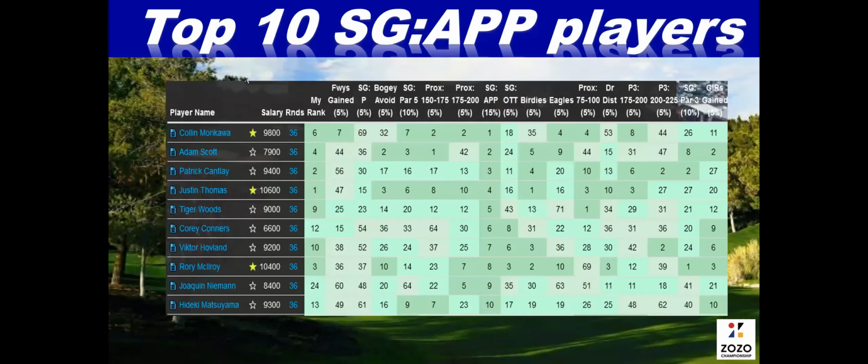So with that being said, what I added was really just the par 3 scoring to my model. And for this, I just wanted to look purely at who's been the best with the approach. And I already had it weighted 15% in my model, knowing approach was going to be key either way.